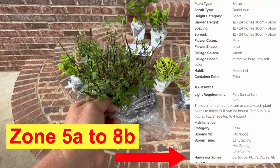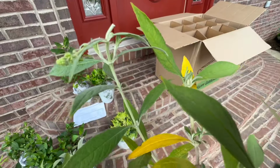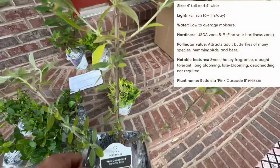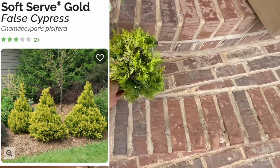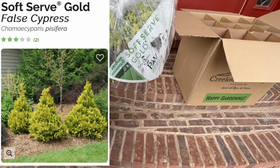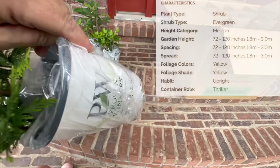And again, I've already shown you the pink Cascade 2 butterfly bush. And it's got a lot of new growth on it. So that'll be interesting to see how well that one does. This is the Soft Serve Gold False Cypress. I mentioned that one already, but it looks pretty healthy.